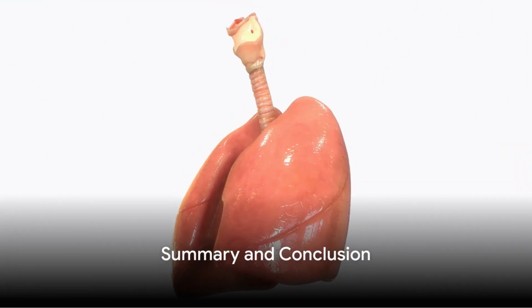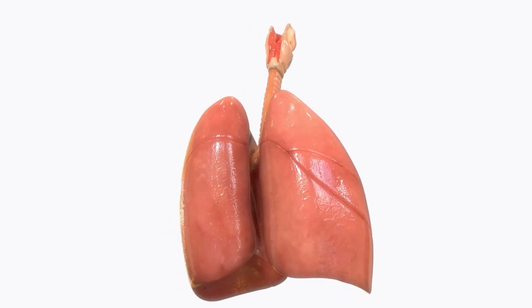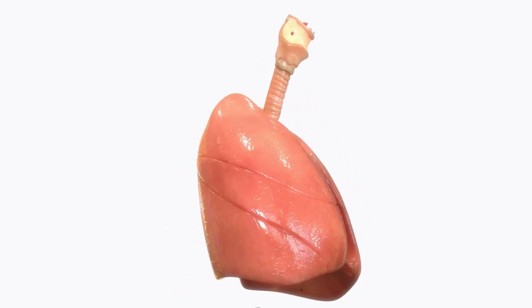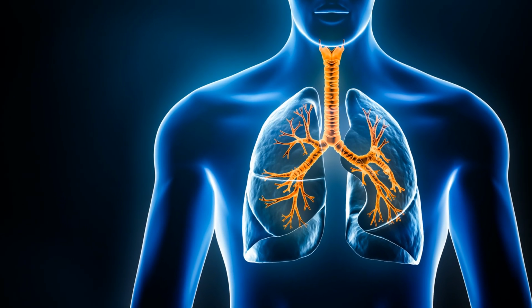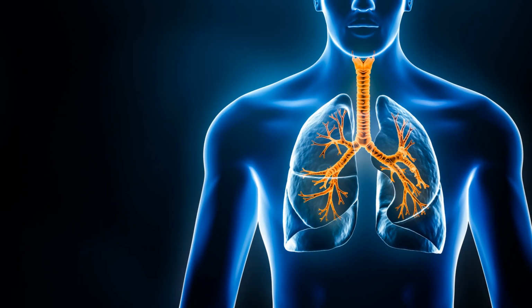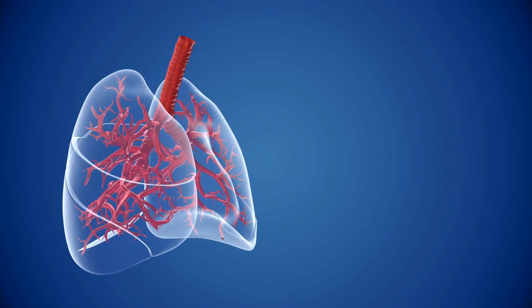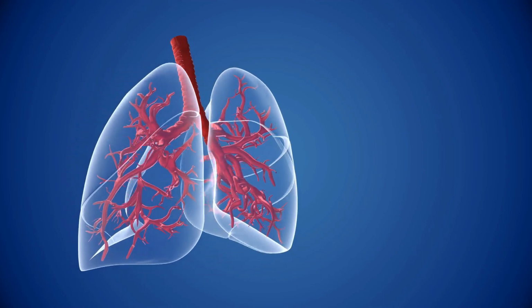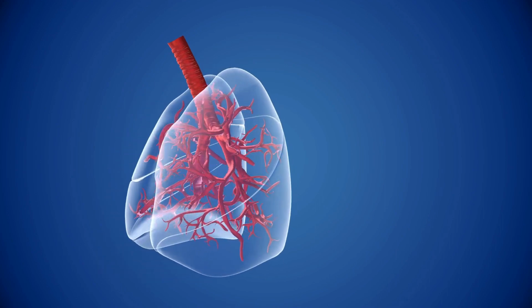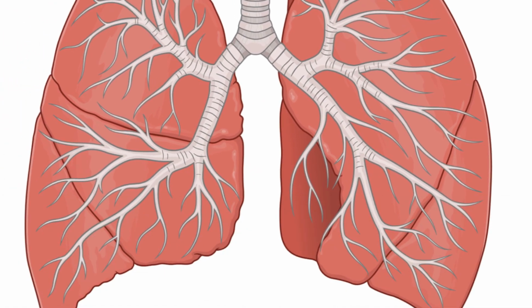Understanding our airway's anatomy gives us a new perspective on the process of breathing. We've taken a deep dive into the complex and intricate structure of our airway, from the pivotal passage at the top of the throat, to the gateway of breath in our larynx, and the path down to our lungs. We've explored the intricate distribution network of the tracheobronchial tree, a system so vital in delivering life-giving oxygen to every corner of our bodies. Moreover, we've underscored the importance of a healthy airway. It's not just about the mechanics of breathing, but also about the essential role it plays in our overall health and well-being. Maintaining a healthy airway can make a significant difference in our quality of life.